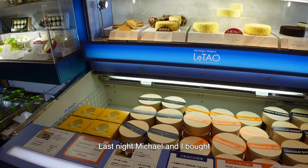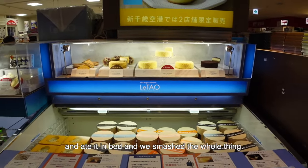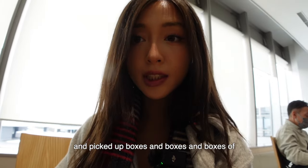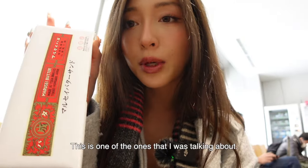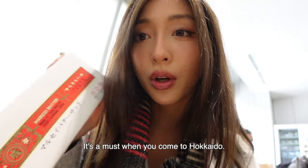Last night, Michael and I bought a whole double fromage cheesecake and ate it in bed, and we smashed the whole thing. So we actually went to the store yesterday and picked up boxes and boxes and boxes of food, souvenirs, snacks to bring back for family and friends. This is one of the ones that I was talking about. It's a must when you come to Hokkaido.